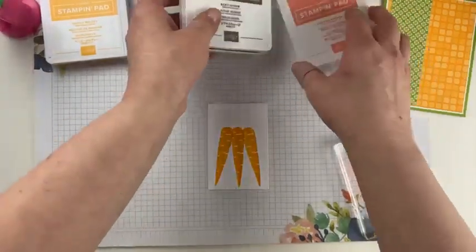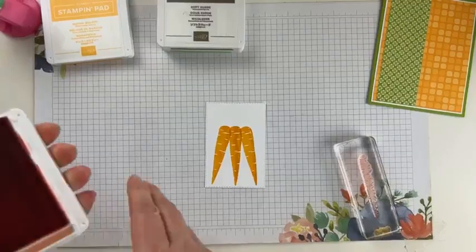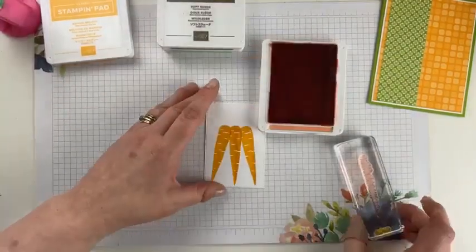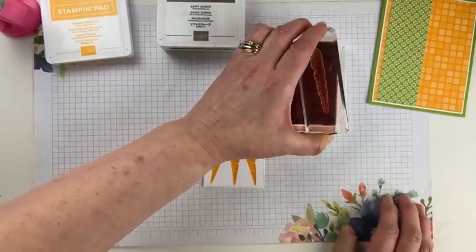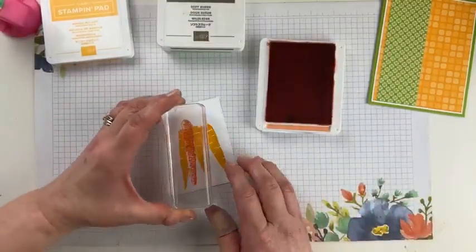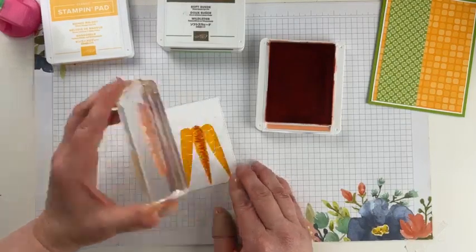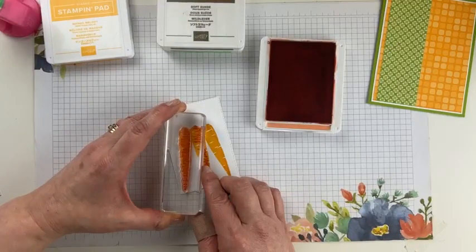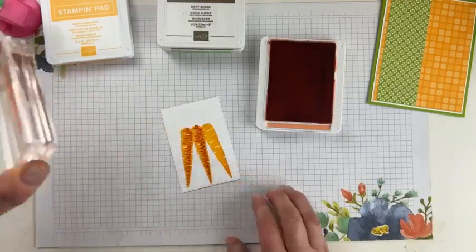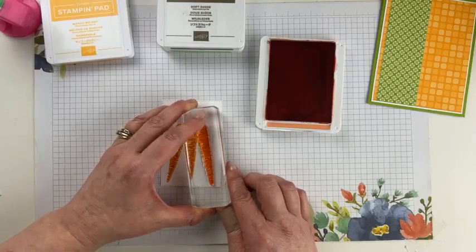So now we're going to stamp some detail on our carrots. Maybe the detail will cover it up and it'll stop me from being stressed out. So now we're going to do this little detailed piece, and I'm just going to go over that in Calypso Coral to make it a little bit more pronounced. And I'm going to go boom, boom. And you know me, we have to do sound effects. Sound effects make stamping way more fun.